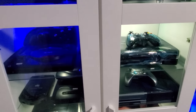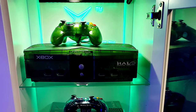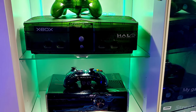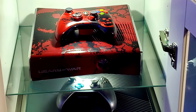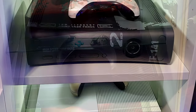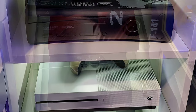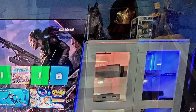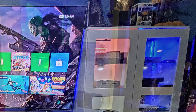Moving on, let's take a look in the Xbox cabinet. Top shelf we have the original Xbox Halo Green, Xbox 360 Halo 4 Edition. Moving down is the 360 Gears of War Edition, Xbox One Halo 5 Edition. Then we have the Xbox One S in white, as well as One S Gears of War Edition and Xbox One X Scorpion Edition.